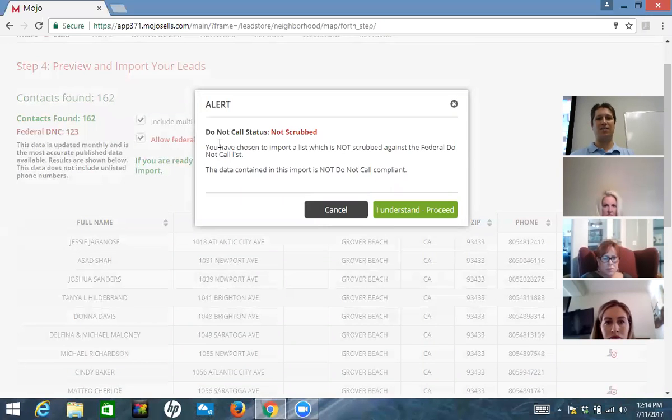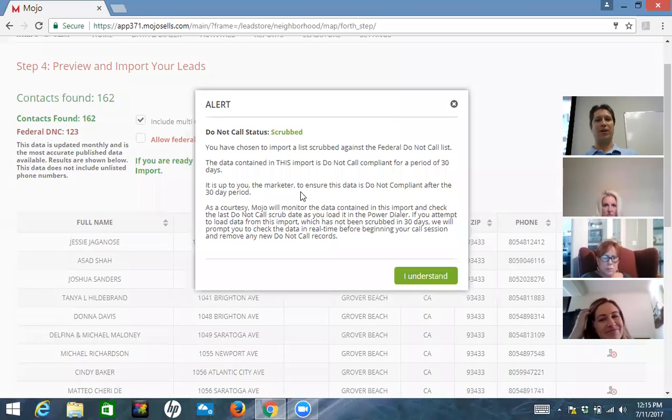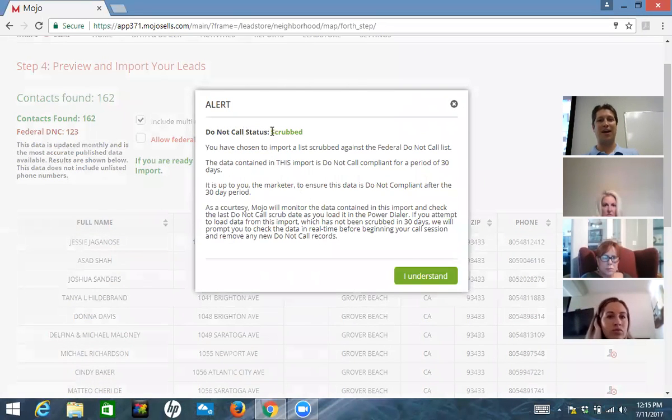Once I hit import, it says this is the do not call status, not scrubbed. You have chosen, oh, I'm sorry, back up. Allow federal do not call data to be imported. No, do not check that. Okay, we're going to go import. Do not call status has been scrubbed. That is, I think it's a $10,000 fine, am I correct? Pretty hefty fine. Like they're coming after you.